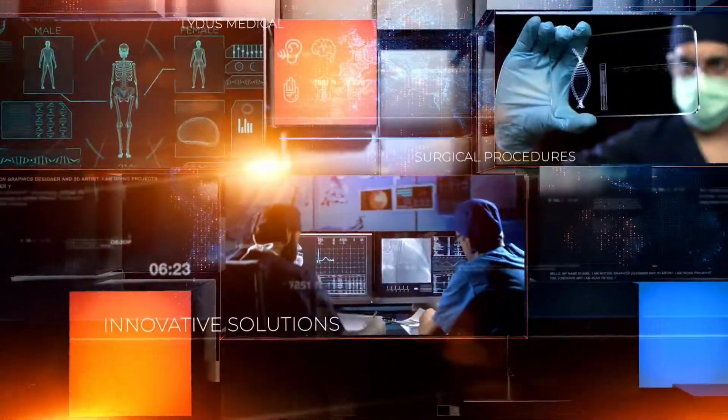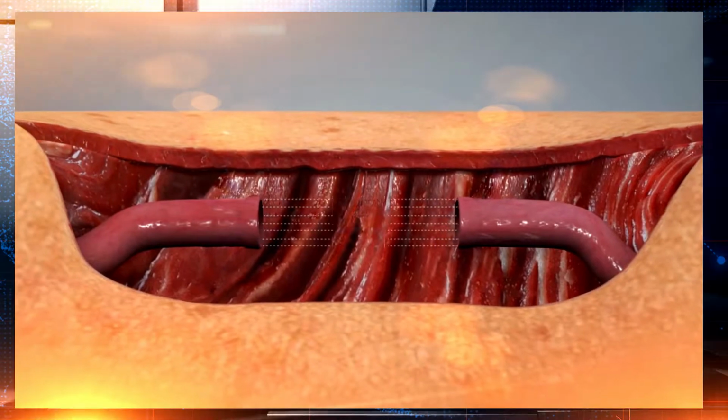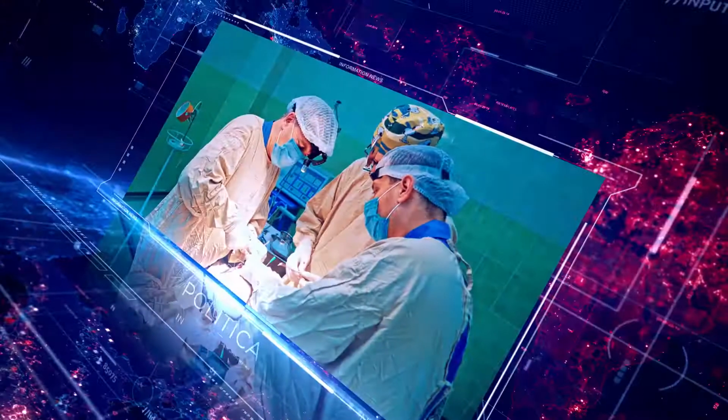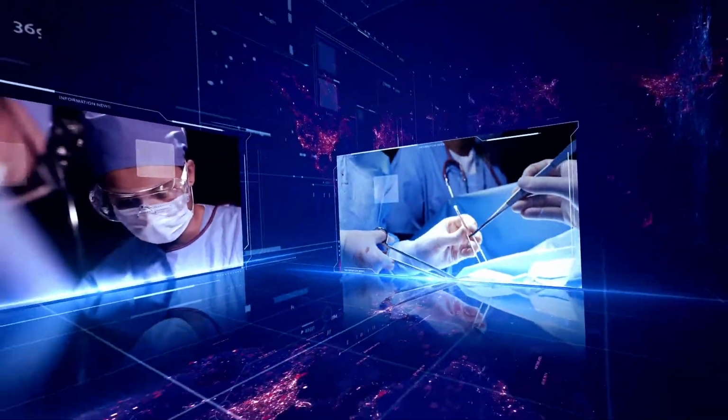The medical world is always on the lookout for innovative and automated solutions for surgical procedures to increase its efficiency and accuracy. Microvascular anastomosis is the connection of ultra-small blood and lymph vessels to one another. It is one of the most complicated steps during surgery and the key to success in many procedures.